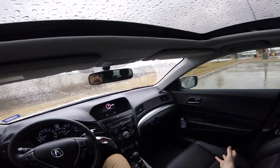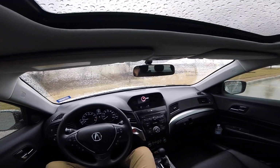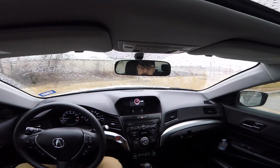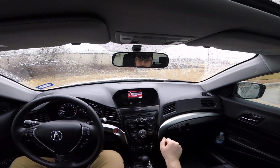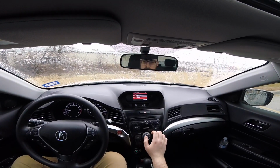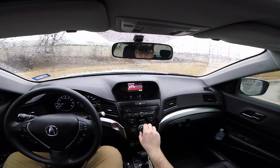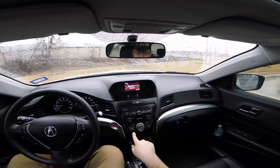Also, this is not the A-Spec model, so just a bread and butter ILX, so to speak. No tech package either. So this is very simple. You have the one screen up here which has the clock and displays audio and everything like that. You can play with all the settings here. As you can see, you can change the colors. I'll leave it on red. You can even upload pictures to have as the wallpaper up here, which is pretty neat.